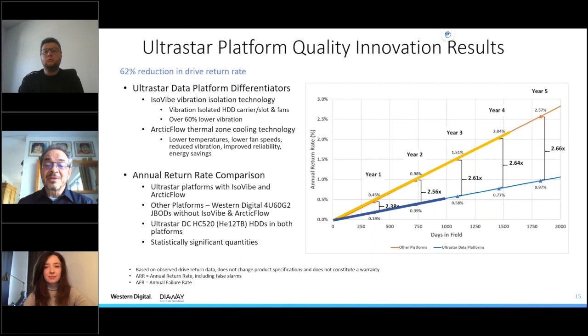So the drives are behaving better than planned for when they were designed, purely by these parameters I just showed you: the improvement through ISO-Vibe, the improvement by Arctic Cool, and the other nice side effect is that service can be quick and efficient by operating the thing from the cold aisle.